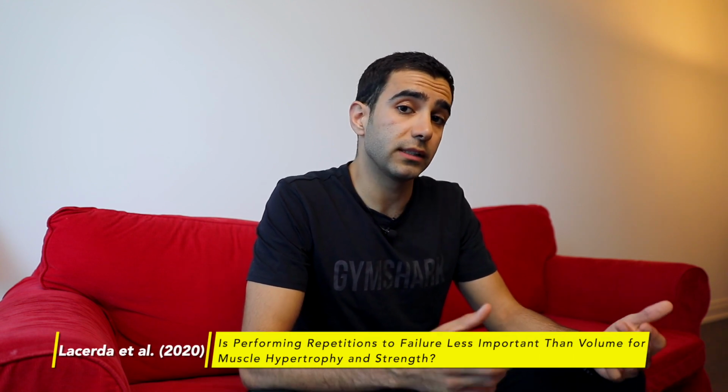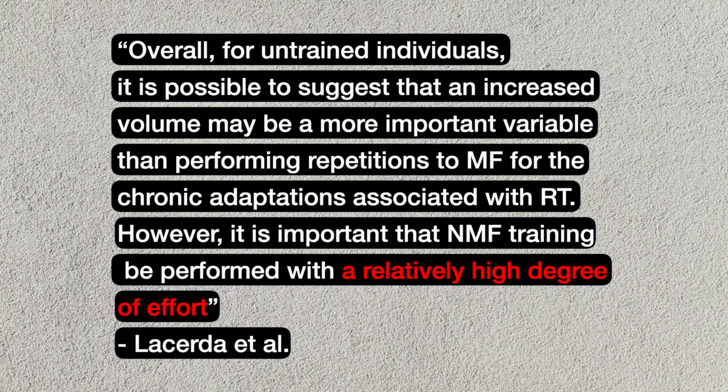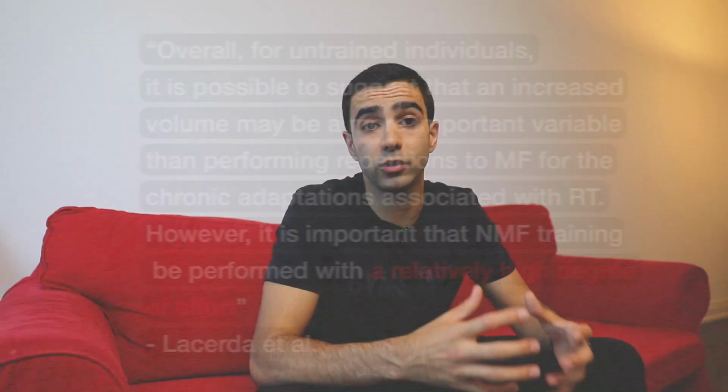Also, in the study we mentioned earlier by Lacerda and colleagues, they found similar increases in strength and muscle hypertrophy, with no statistical significance between the two protocols. They also mentioned that, overall, for untrained individuals, it is possible to suggest that an increased volume may be a more important variable than performing repetitions to muscle failure for the chronic adaptations associated with resistance training. However, it is important that not-to-muscle-failure training be performed with a relatively high degree of effort. So I need to mention that the loads used in these studies were on the moderate side.